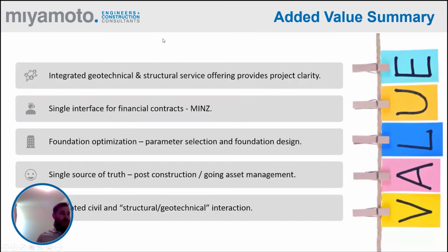That's me, thank you, and over to you, Bruce. Cheers, Charles. So a bit of background about myself. I've been with Miyamoto for a year now, really enjoying it. I love the client side interaction, but for the last 20 years I have been in the geotechnics delivery space.